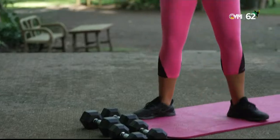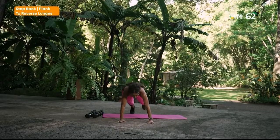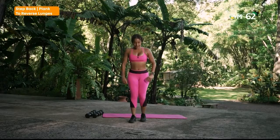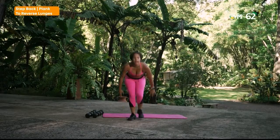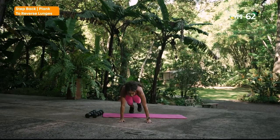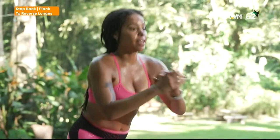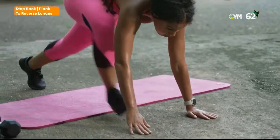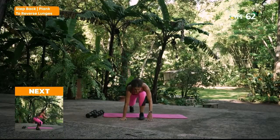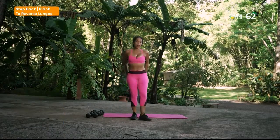We're gonna go into our step backs. Get ready and go. Up, back to reverse lunge. And step back and reverse lunge. Keep going. Right, left, reverse, reverse. Right, left, reverse. Last one. Good. All right, we're gonna go into our 180-degree turns.